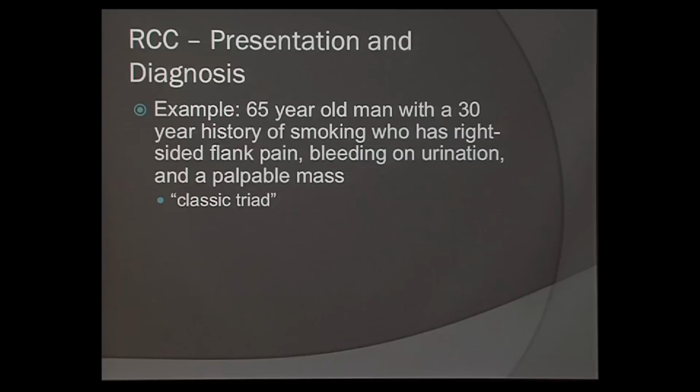So this is kind of a typical story, or what we like to think is a typical story, of somebody who comes in to see us with a diagnosis of RCC. A 65-year-old man with a 30-year history of smoking who has right-sided flank pain, bleeding on urination, and a palpable mass. And those three things, flank pain, bleeding on urination, and palpable mass, are considered a classic triad of symptoms for RCC. However, this classic triad occurs in only about 10% of patients who present with RCC. So although we call it classic, it's not all that common.